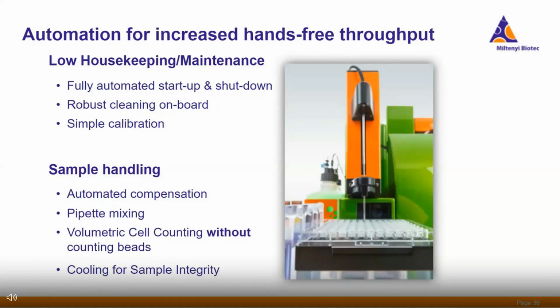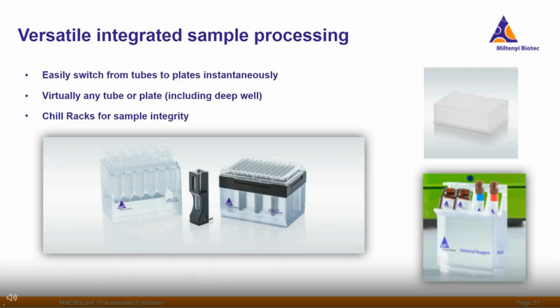Everything's run off of a pipetter needle here, which is fairly different from any of the other cytometers on the market. This one allows for really good volume characterization, but also lets us do mixing in the plate. It lets us switch between plates and tubes really easily. So any of that stuff is very straightforward to use. If you are using tubes, we have a rack that is chilled. So you can put it in the fridge and keep your samples at a cool temperature while you're operating. So this can be really helpful if your assay is very temperature dependent.